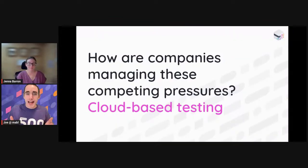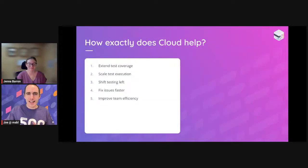And that begs the question, how are companies managing these competing pressures around quality? And at mabl, we believe the answer is cloud-based testing, the topic today. And how can the cloud help? Well, we'll just touch on 5 ways. It can expand our test coverage. It can help us run at a higher scale, which also helps that coverage. It can help us shift left, help us move quality earlier in the development process. It can help us fix the issues we find even faster. And finally, it can really help improve the team efficiency around quality. Let's dive into those.